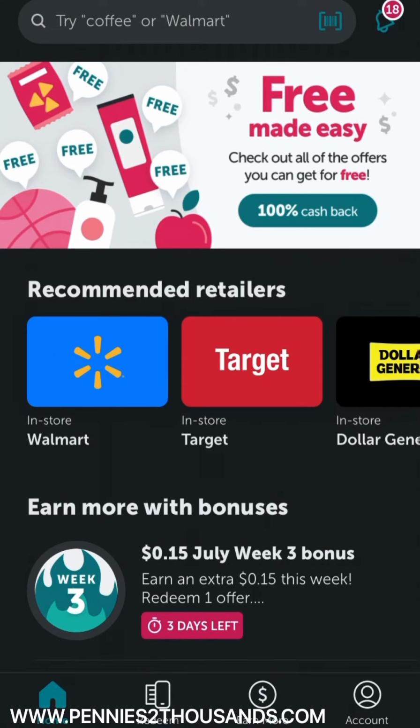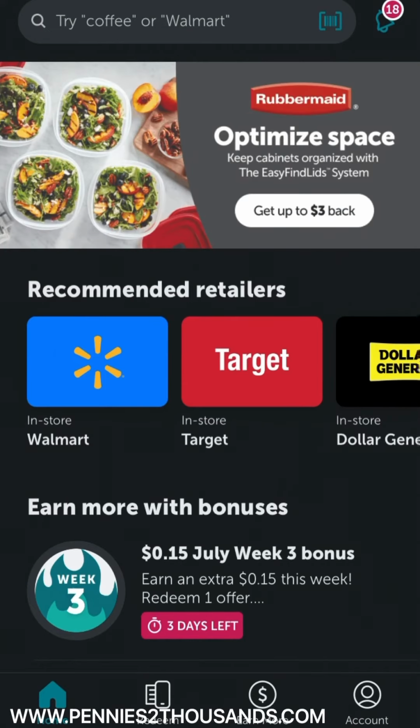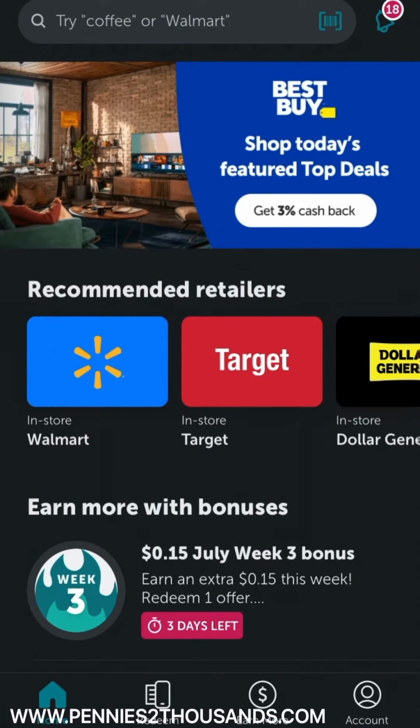So you're going to get paid to go to different stores, and you get cash back on pretty much every everyday item that you already buy. It doesn't matter what store you go to that's on the app, you're going to get cash back. So I'm going to go through and show you how this works.